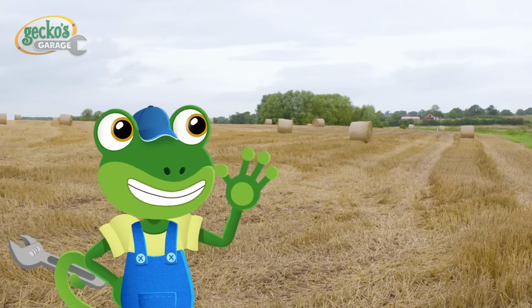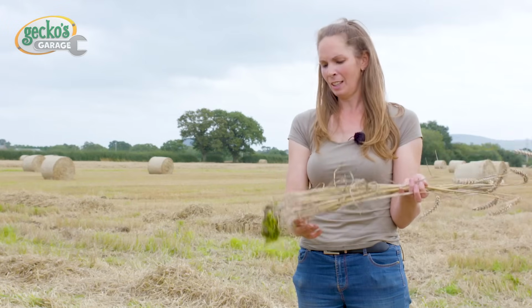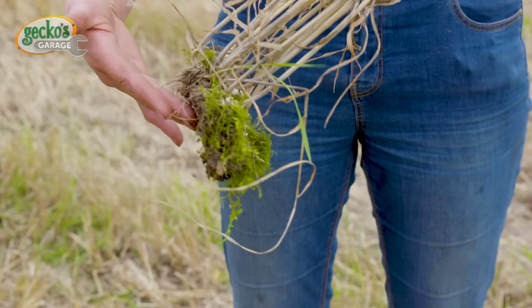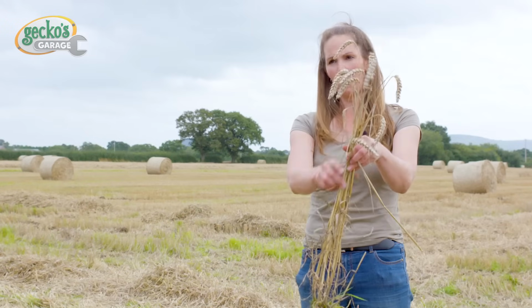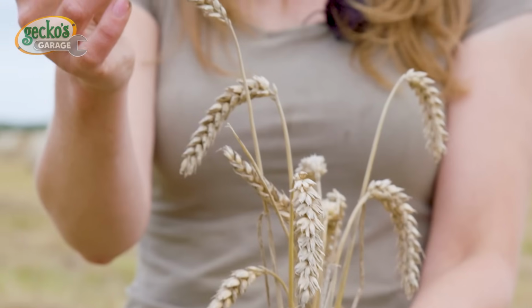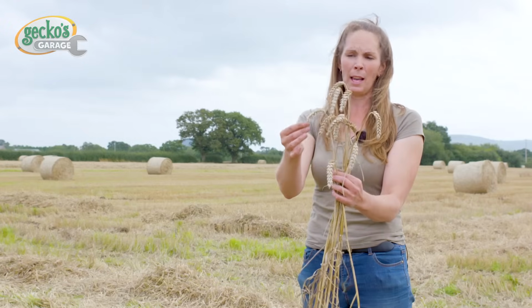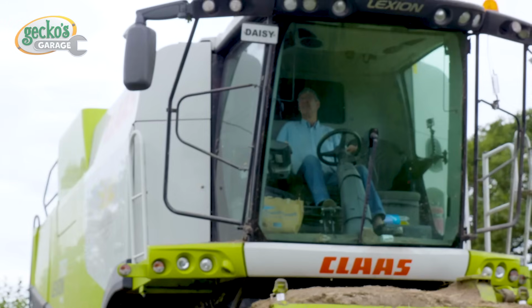Hi, Heather. Can you please tell us a bit more about the different parts of the wheat? So this is the plant that we've been harvesting. As you can see, it grows in the soil at the bottom. Then we have the straw, which we use to bed animals down. And at the top, we have the head of the plant, which has the grain in it. We use the grain to make bread and cakes and biscuits.